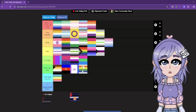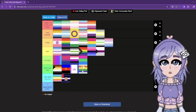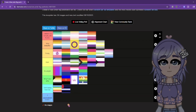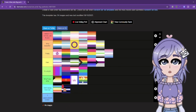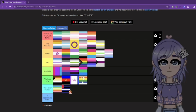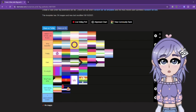But anyways, I don't know what this one is either. This design is kind of random to me, so I guess it's going there. Honestly, I don't even know if I get to see this full design, to be honest, because I think it cuts it off right here.